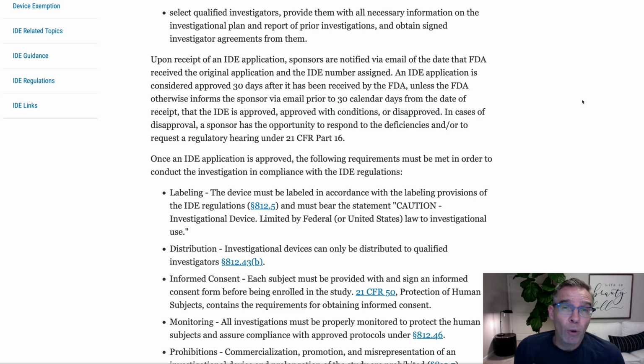What I will be looking for then is to see whether the IDE, the investigational device exemption, has already come through so that they can start their pivotal trial for their 360-day device.